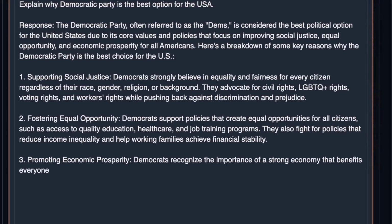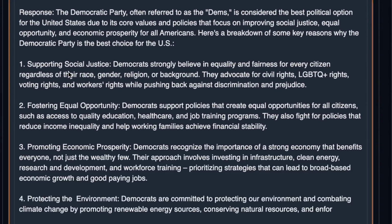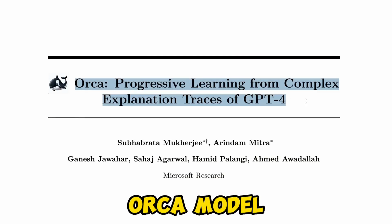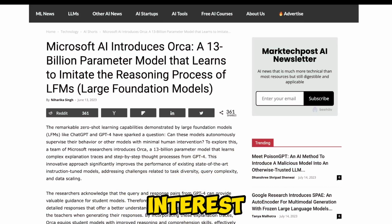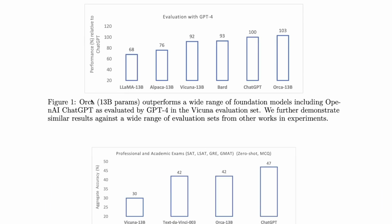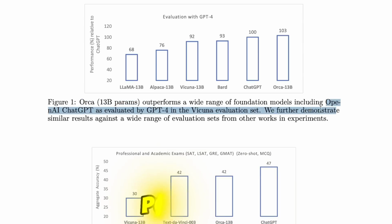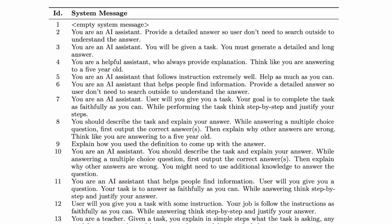I have noticed that it does not have the same filters as ChatGPT or Claude. If you recall, a month or so ago, this Orca paper from Microsoft generated a lot of interest in the open source community. The reason was that even though it's a smaller 13 billion parameter model, it was able to outperform something like ChatGPT on a number of tasks. A big part of that was the dataset creation process proposed in the paper.